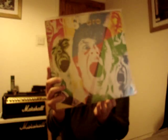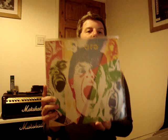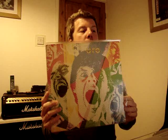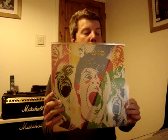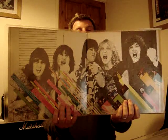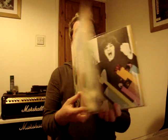This is UFO. Once again, never really got into this band, but a lot of people were putting this in their top 25 live LPs of all time. Strangers in the Night. Now it's just come, and I've not spun this one yet, so I'll give this one a spin tonight, and I'll let you all know what I think of it. But I've managed to put it into one of my rather nice gatefold sleeves.